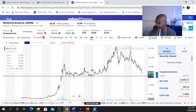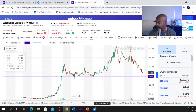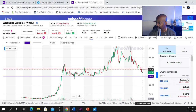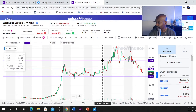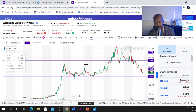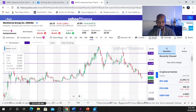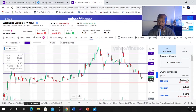Next, looks like there may be some action there. One, two, have some here, action here. One, two, three. We're going to think about drawing a line there, and one, two, three. Now, just taking a look at the chart here, we can clearly see Workhorse was establishing some support here.